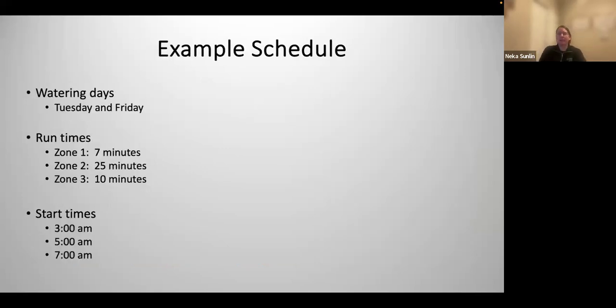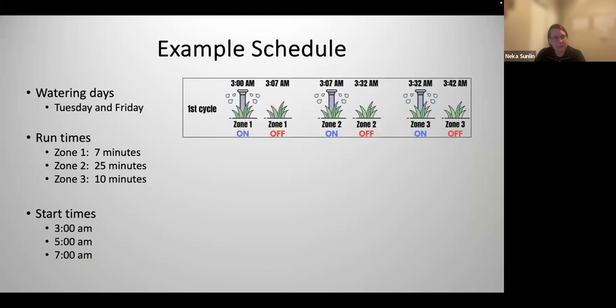All right, so now let's do an example schedule. On this schedule, I've picked Tuesdays and Fridays as my watering days. I have 3 zones that run for 7, 25, and 10 minutes respectively. And I have picked 3 start times to do my cycle and soak: 3 a.m., 5 a.m., and 7 a.m. So what this means is that on Tuesday at 3 a.m., zone 1 will come on and run for 7 minutes because that's how long it is scheduled to run.